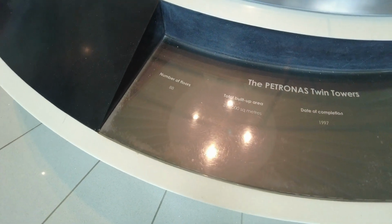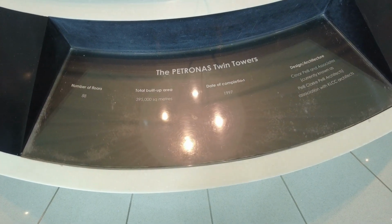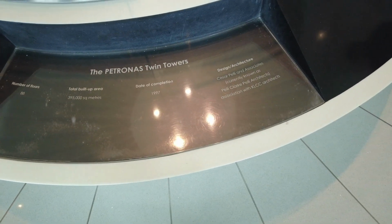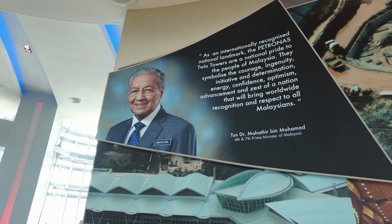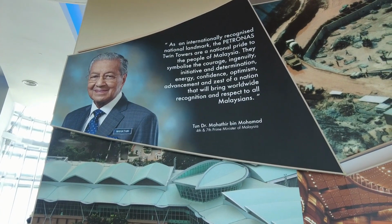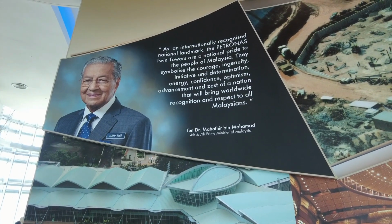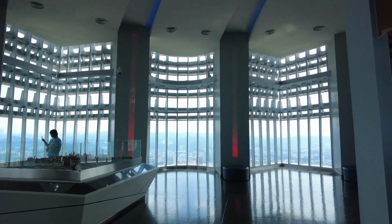Okay, 86th floor. This is the 86th floor of the Petronas Tower. Okay, so let's see the Petronas Tower. Total number of floors 88. Total build up area 395,000 square meters. Date completion 1997. Design architecture by Caesar Pelli and Associates.